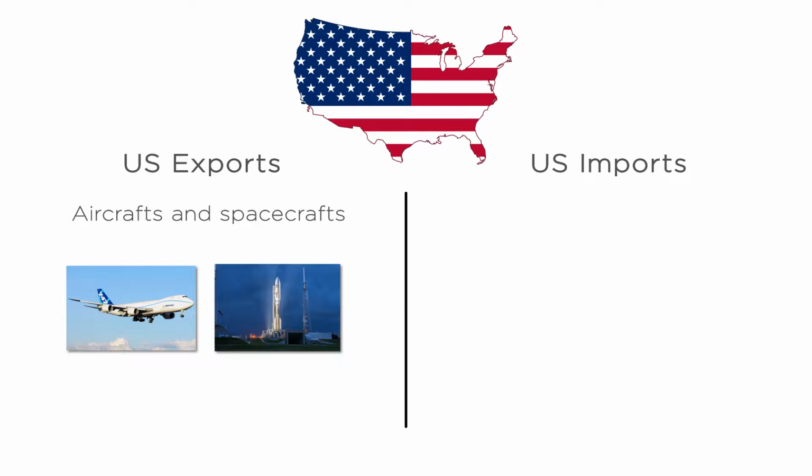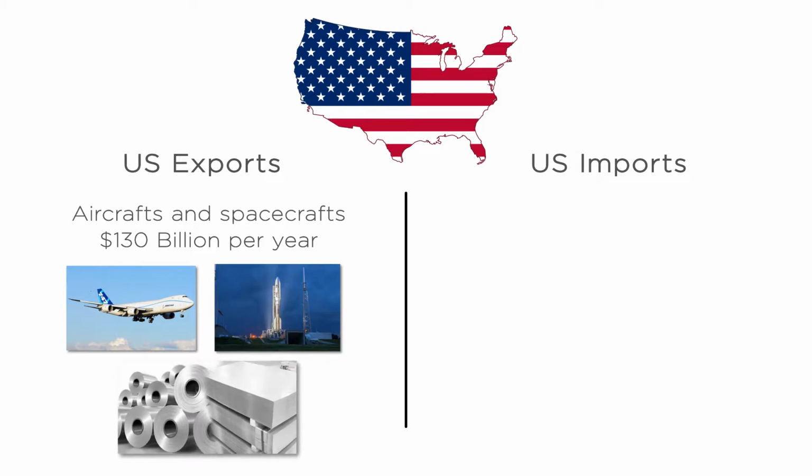And it turns out that the U.S. is the largest exporter of aircrafts and spacecrafts in the world. We export about $130 billion worth per year. But how do you make aircraft? You need basic metals. Metal's not as technologically complicated as aircrafts. It involves mining and some refining, but it's mostly labor intensive.